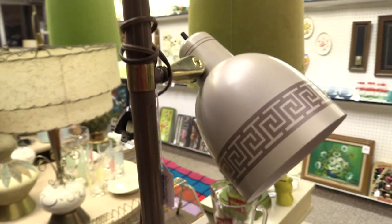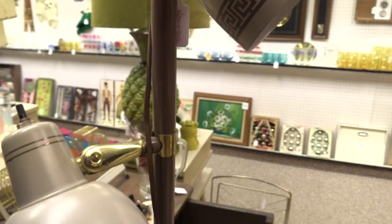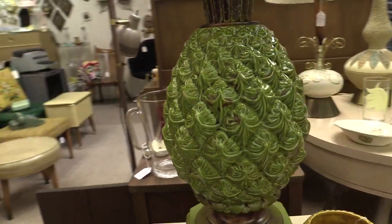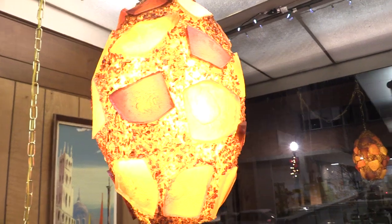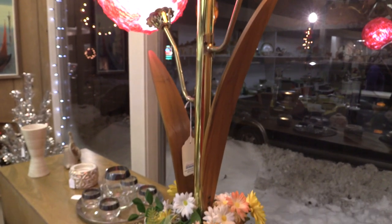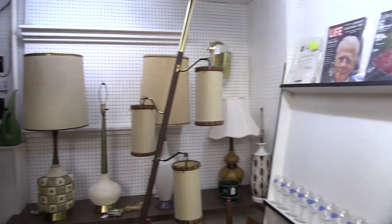Can you guys tell that I have a lamp fetish? There's like a bazillion lamps in here, and every single one of them, except for maybe that green pineapple lamp, almost every one of these lamps I almost want in my house. So it's really hard for me to part with them.